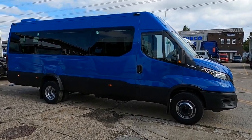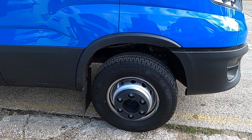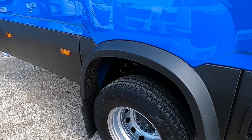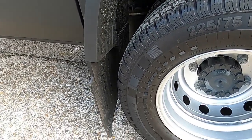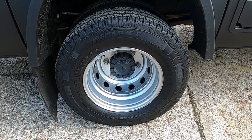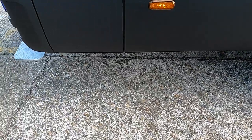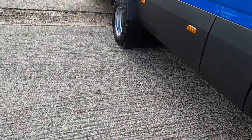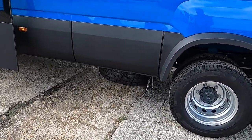As you can see, the Iveco Daily Line features substantial ground clearance, so it's ideal for rural operations as well as city. It also features air suspension at the rear of the vehicle. It's fitted with dual wheels on the rear, which are Continental 225/75R16Cs. See, the spare tyre is located underneath the vehicle.